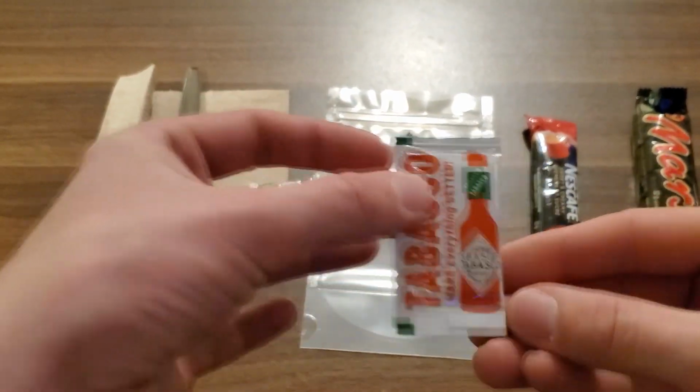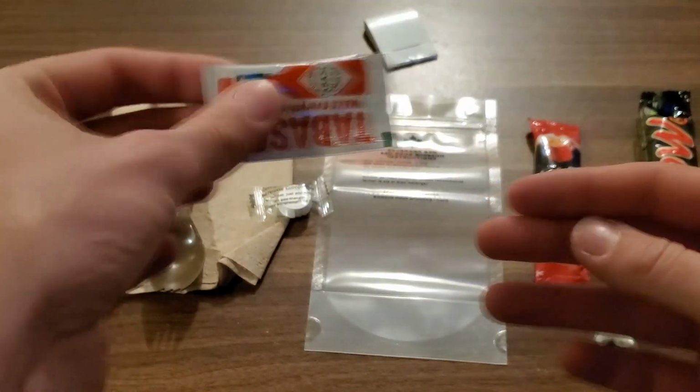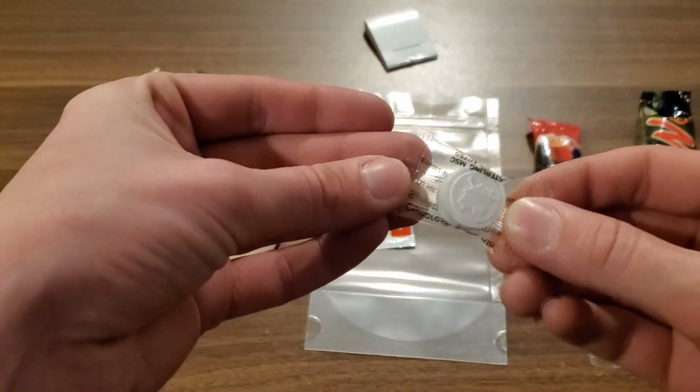And then it came with Tabasco. Thank God. I love it when rations come with Tabasco. It's not a little tiny bottle like they used to. It's just a little packet. But we'll end up using that on our poutine. Not sure if that's more or less eco-friendly.